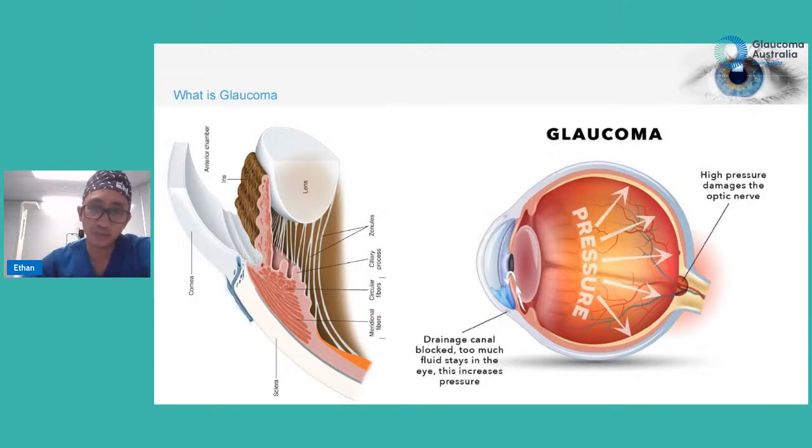So the aim of any treatment in glaucoma, be it surgical or not, is to keep the pressure low, to protect the nerve at the back of your eye, and hopefully maintain good, useful vision for the rest of your life. Now, if you look at that image that I've got on the right there, that big ball of jelly towards the back of the eye behind the lens, that part's fairly static for most of your life, on a day-to-day basis. That doesn't change very much.